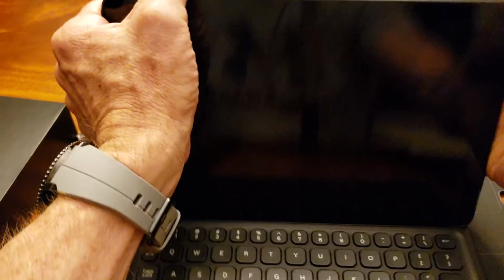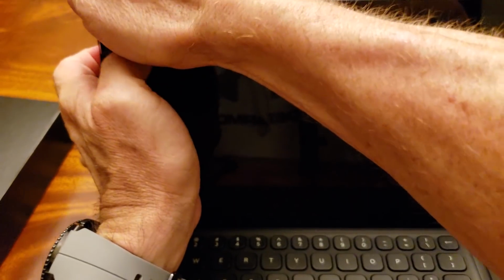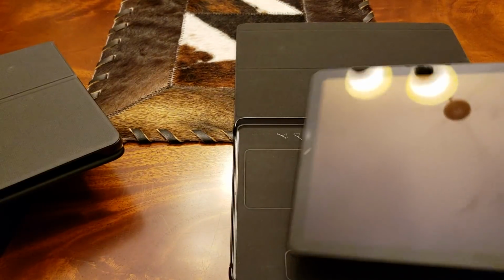Let me take this guy out and let me put it in the keyboard cover. You can see it did a nice job with this shell cover because it really does make it kind of difficult to get in and out.